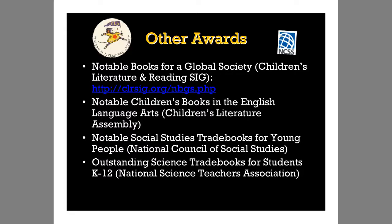And then we also have the Children's Literature Assembly, which is a group that's affiliated with the National Council of Teachers of English. They also put out a book list called Notable Children's Books in the English Language Arts. And then a couple of other professional organizations like the National Council for the Social Studies and the National Science Teachers Association also evaluate children's books every year, and they put together these lists of books that are excellent for teaching social studies and for teaching science. So if you're looking for great books to include in social studies or science lesson plans, those would be great sources that you should consider turning to.